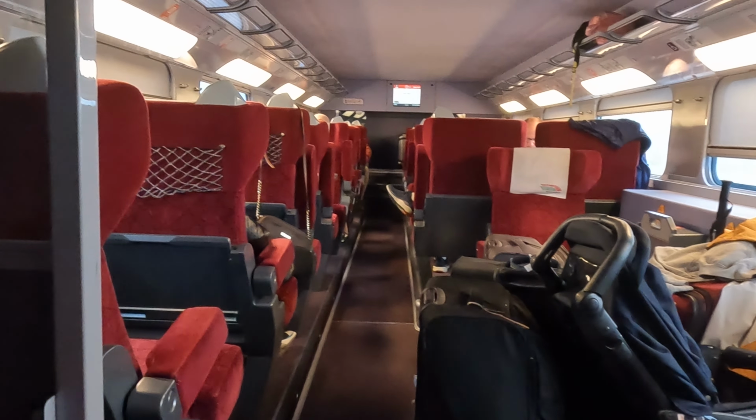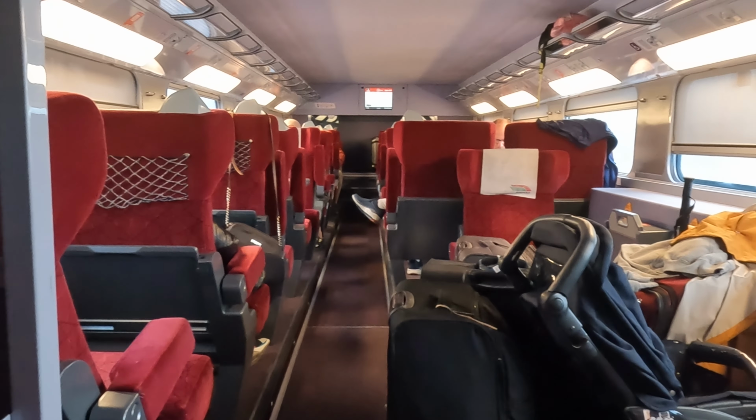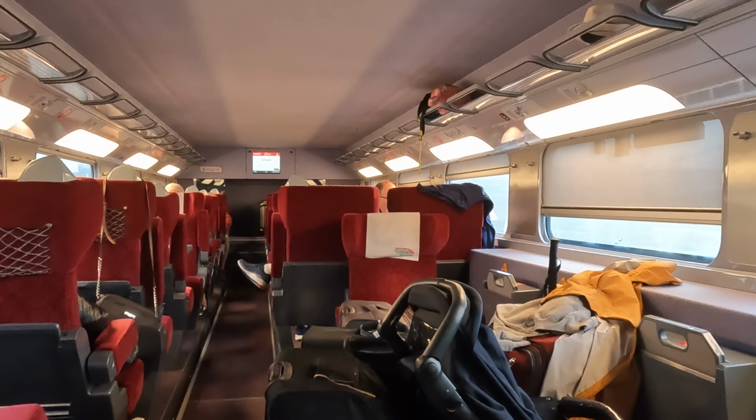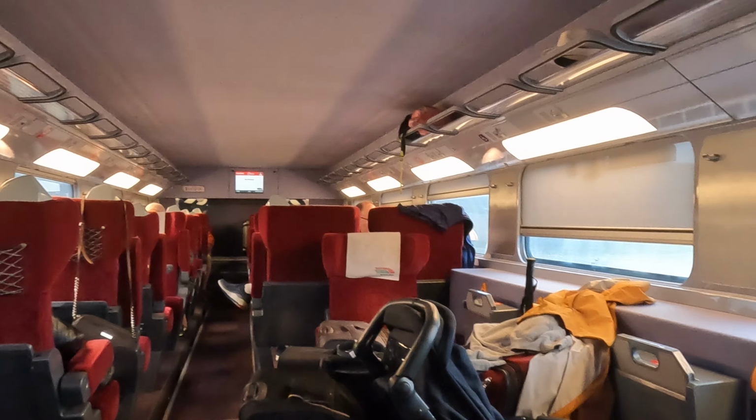For those on the lower deck, you can see it's much busier than the upper one. It also contains the dedicated wheelchair spaces, though these appear to be used differently on this trip. As with the French TGV, there are also small areas in the vestibules for when the train is full or people need to take calls.